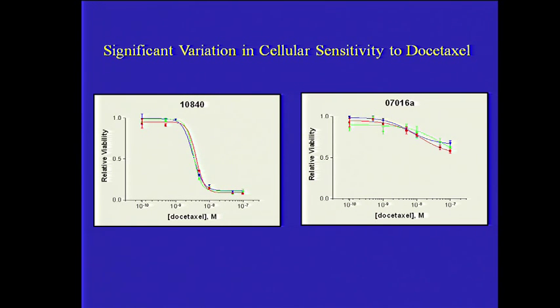And so these are two separate cell lines where we have increasing drug concentration for a chemotherapy drug, docetaxel, and you have viability on this axis here. And these are three separate replicates. So each of these lines is in quadruplicate, and then there were three separate experiments performed that are shown here. So each color is a different experiment. Each line represents four replicates. And so you can see that some cells are killed very rapidly, and others, even at high concentration, don't even get down to a 50% kill rate. And so you can see a lot of variation amongst these cells.